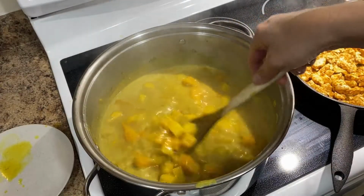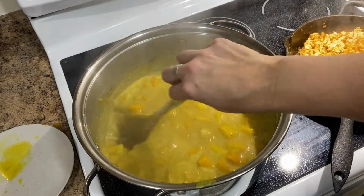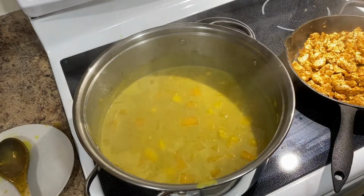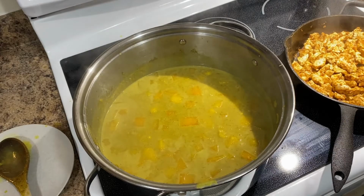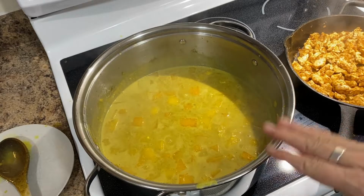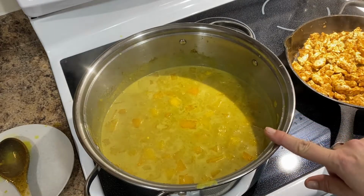So the curried butternut squash soup is looking really great. It also tastes really good. I had a little taste of it so I could adjust the seasoning, and all it needed was a little bit more salt. But they're still not quite tender enough because we're going to use the immersion blender, and we're not quite ready to do that.